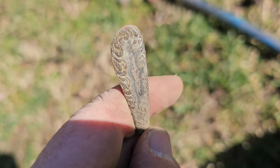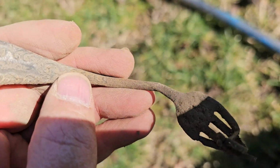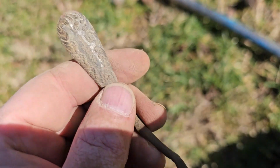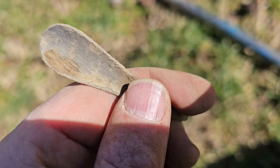All the stuff I find here stays here with this property, so it'll be something cool that they can add to the collection that they have of stuff here, because it is a historical site. So really cool. All right, well, we're gonna put it in the pouch and keep running here for a little bit longer and see what else we can come up with.